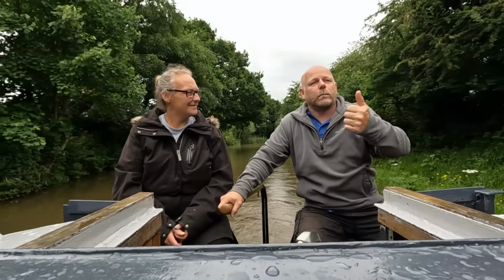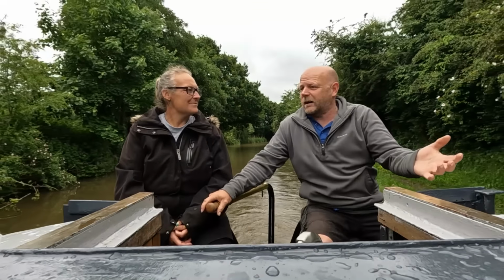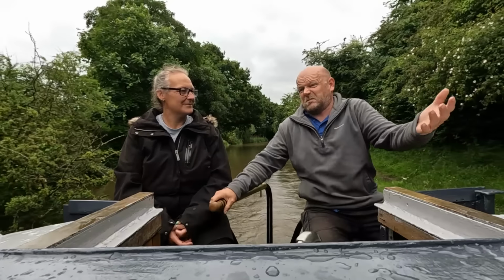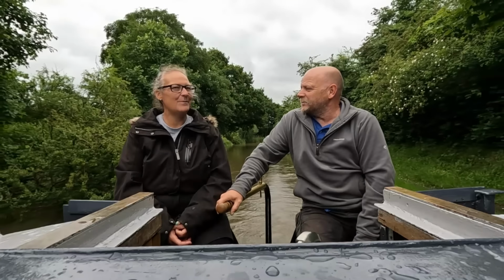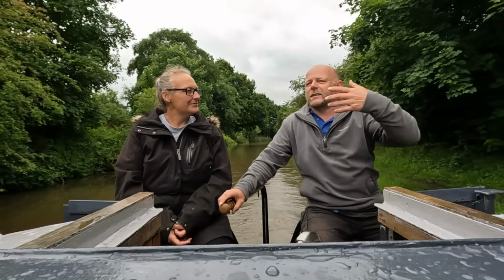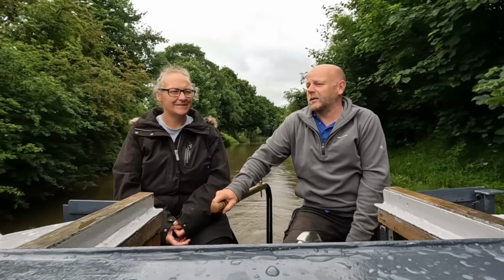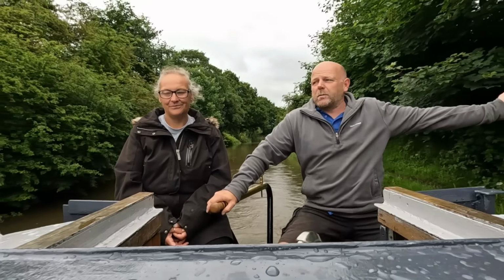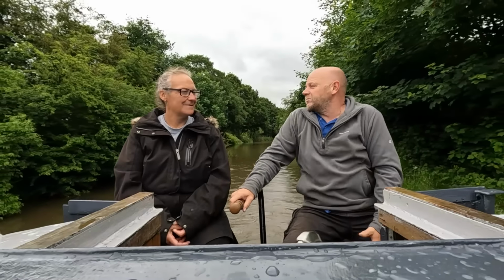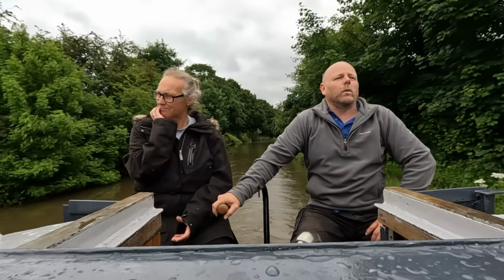When you buy a house, you either buy a house in a town or village, or in the countryside. Once you've bought it, you're stuck there, if you like. But when we want a few days in a town, and we want to go to pubs and things, we find a mooring in a town. When we want to be in the middle of nowhere, we moor up in the middle of nowhere. Yeah, it's fantastic. Which incidentally is what we're looking for now.